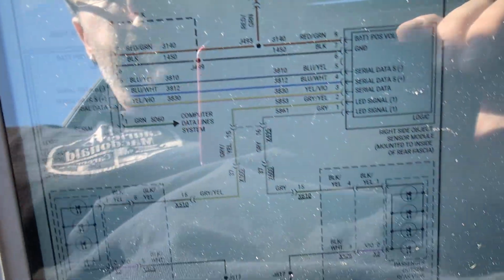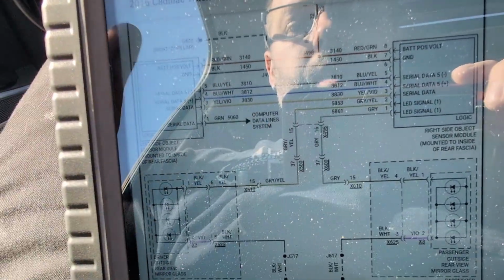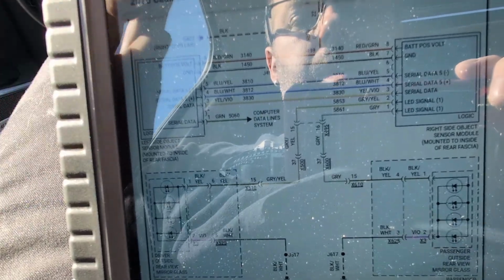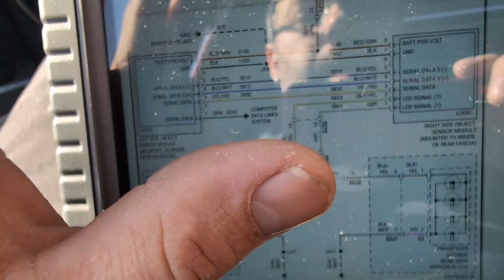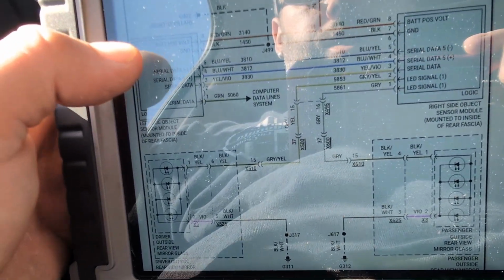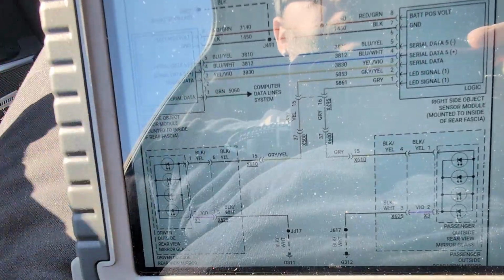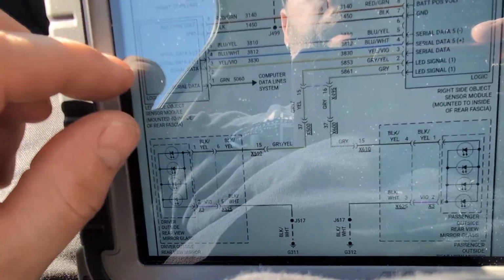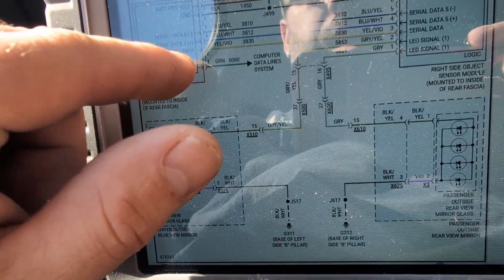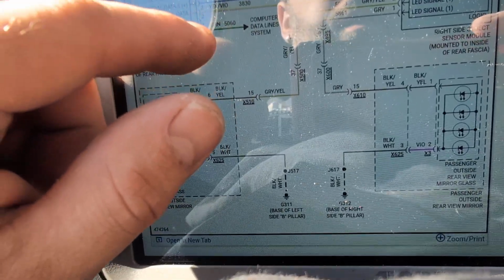All right, so what I'm thinking of doing, then we also have a serial data going out, but I think that the right side is saying that it cannot see the left side. So we're going to focus on everything on the left side, make sure that we have our power, make sure that we have our ground. We are going to check our serial data. I don't know exactly what those data lines are supposed to be, but there's a positive and negative, so I'm guessing that's going to be more of a CAN on that one. And then this serial data seems to be single wire, so that is going to end up being a LIN, and this one might be a GM serial data line.